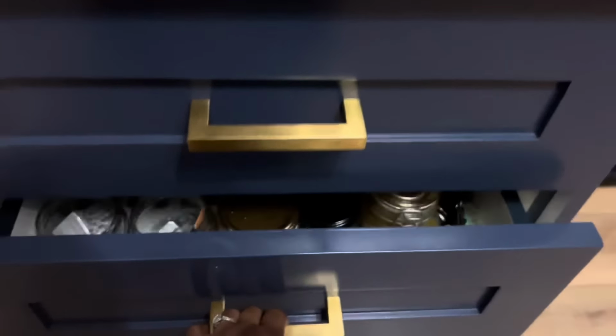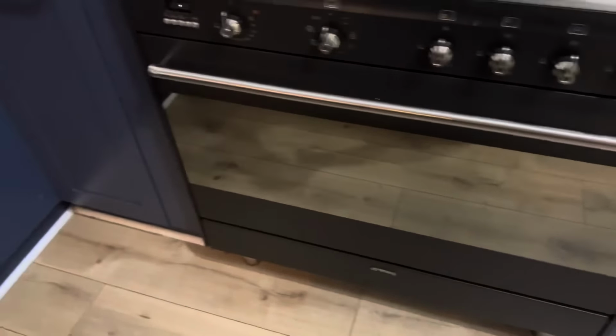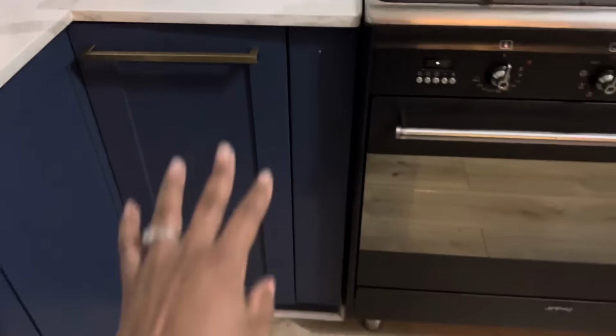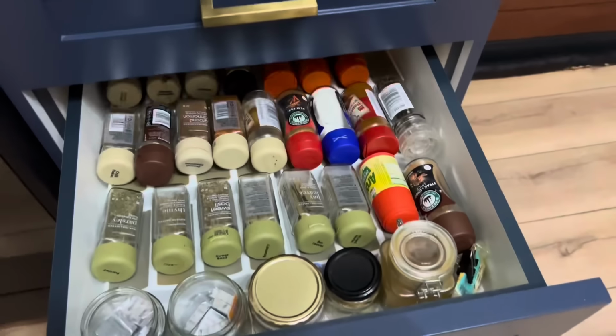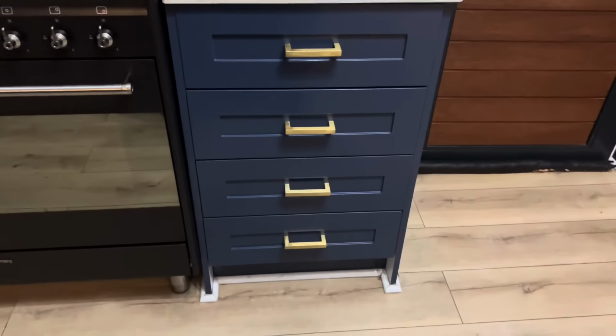Over here is where I keep my spices. Initially I wanted to have a spice rack next to the door in here, but you know, with renovations it never works out according to everything that you've planned, but I think this works. I don't have a lot of spices, so it's enough space that I need.